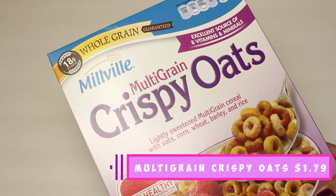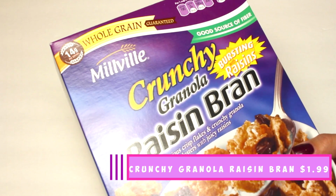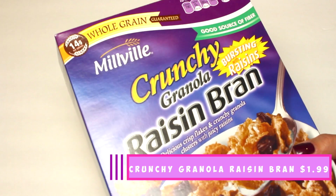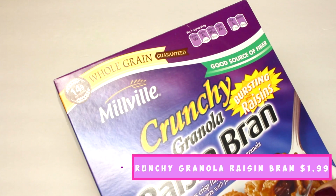The kids picked out these multigrain crispy oats. As you guys know, I've been loving my Raisin Bran, except this has crunchy granola in it, so kind of the same thing, but switching it up a little bit.